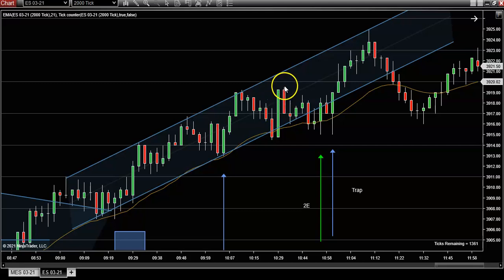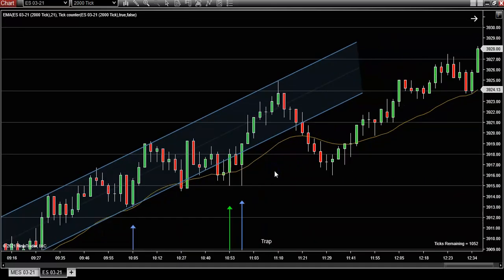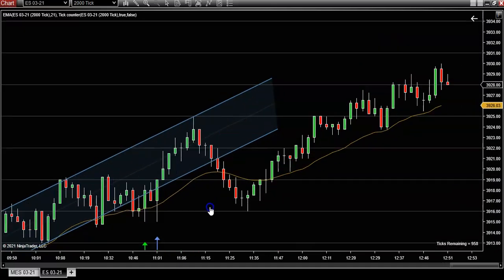Nothing here. That's just the first entry. First entry. Second entry. You could treat this like the second entry. That's a weak signal bar, but you could go long above that. And here's a trap. I really like this. Nice trap. People think the trend is over. They're going short, but it hasn't made its new high yet after the break. So I like that trap.